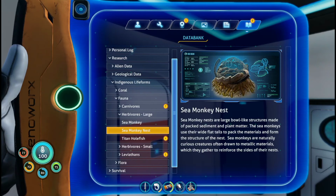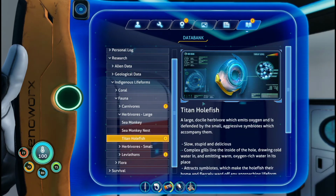Speaking of which, the sea monkey nest. They are large bowl-like structures made of packed sediment and plant matter. The sea monkeys use their wide flat tails to pack the materials and form the structure of the nest. Sea monkeys are naturally curious creatures, often drawn to metallic materials, which they gather to reinforce the sides of their nests. That reminds me of those monkeys. Not monkeys. Birds that steal metallic things or shiny things, and they just put them into their nests.